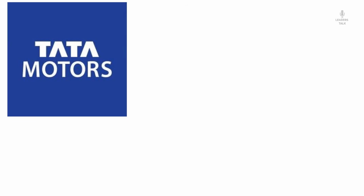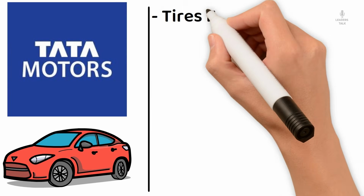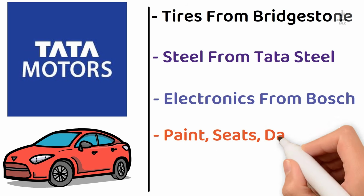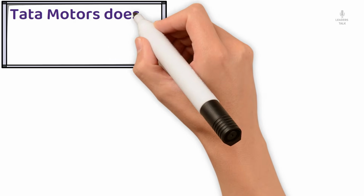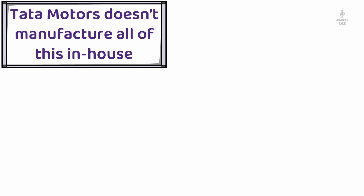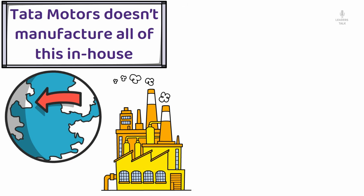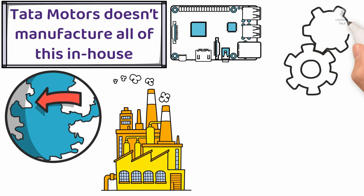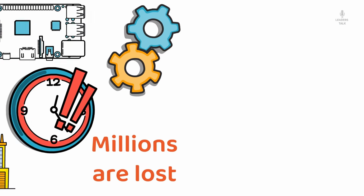Let's take a real-world example. Tata Motors, one of India's largest automobile manufacturers. To build each vehicle, they need tires from Bridgestone, steel from Tata Steel, electronics from Bosch, paint, seats, dashboards, software systems, etc. Tata Motors doesn't manufacture all of this in-house. Instead, they procure parts from a global network of suppliers who specialize in those products. If even one part, like a microchip, doesn't arrive on time, production halts, deadlines are missed, and millions are lost. That's how powerful procurement is.